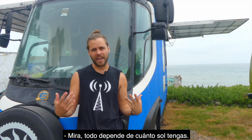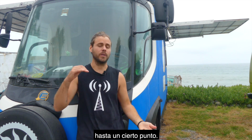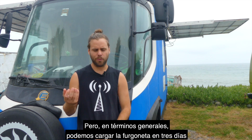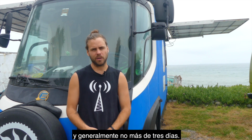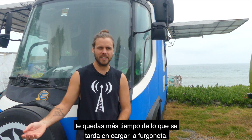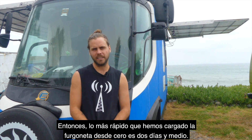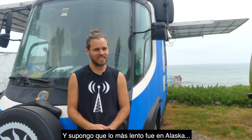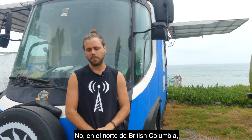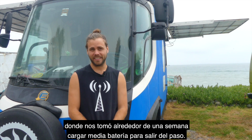See, it all depends on how much sun you have. As you could imagine, more sun means it charges quicker to a limit. But generally speaking, we can charge the van in 3 days and usually not longer than 3 days. Usually when you're in a nice place, you stay longer than what it takes for the van to charge. So the quickest we've ever charged the van from 0 to complete is 2.5 days. And I guess the longest was up in Alaska, no, in northern British Columbia, where it took us about a week to charge half a battery to get us out of trouble.